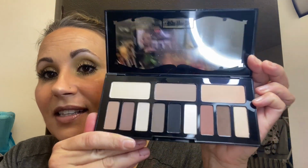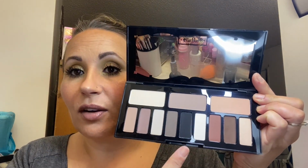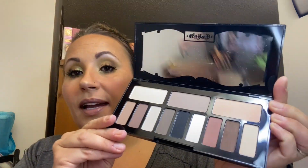Now going to a really old one. This is a completely neutral palette. It was one of my first higher end palettes that I'd ever purchased. I first heard about it from Emily Jean Beauty, and it's the Kat Von D Shade and Light palette. This is before KVD Beauty became a thing. This is actually Kat Von D, and as you can see, it's a completely neutral palette. You've got a warmer color story, a cooler one, and then this light one. So you can do any types of shading.